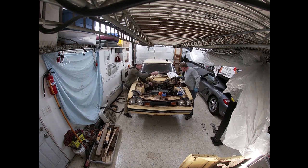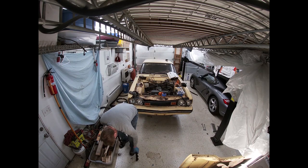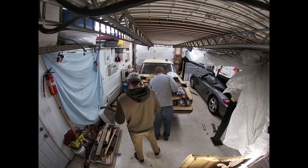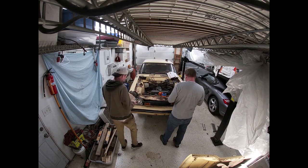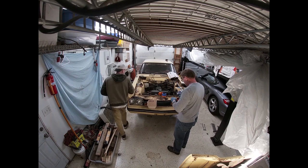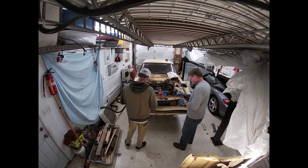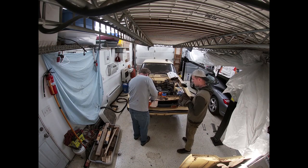You can see here we're removing the camshafts. We're proceeding with taking the heads off. We took off the exhaust manifolds. Here we're putting the push rods into a piece of cardboard so we can keep track of which cylinder each push rod came out of. But we were not able to free the engine up. It was just locked up tight.